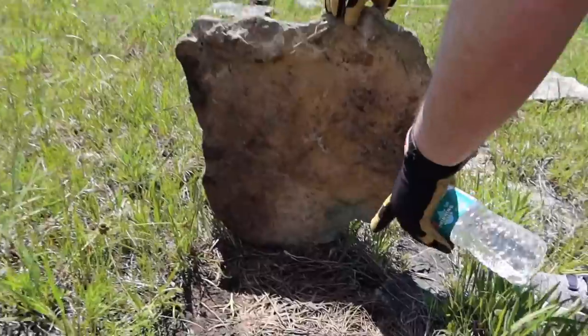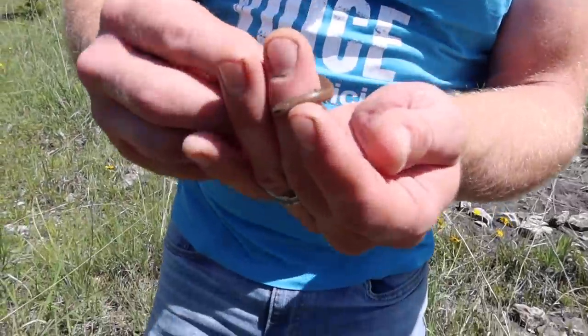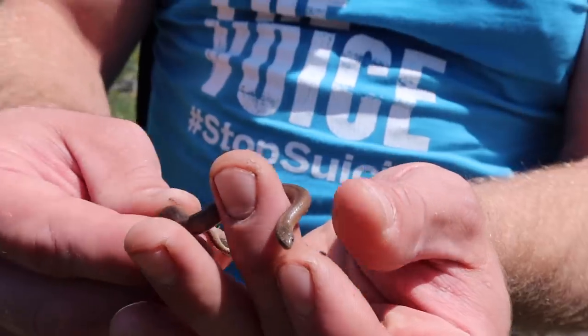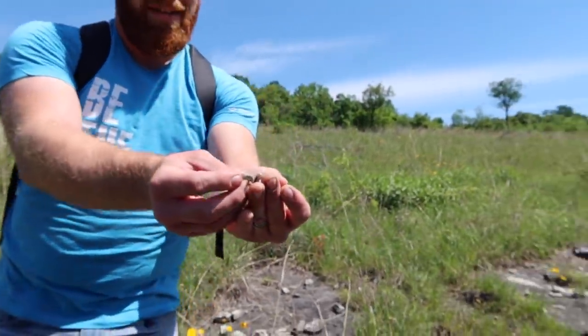I got a skink over here. A skink! Yeah, he's right here. Oh, he's gone. Oh, it's so cute. Western smooth earth snakes. Oh, that's so cool. Also the ones that look like little worms. Yeah. So cute.